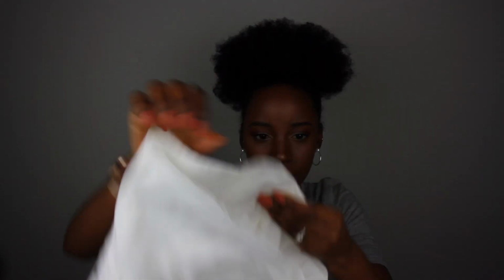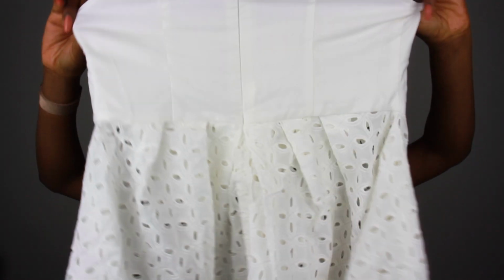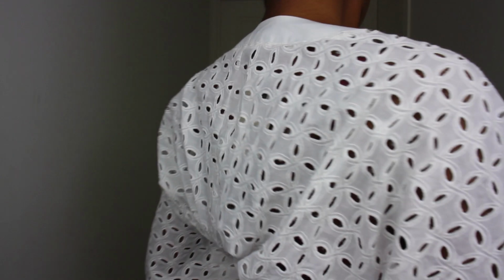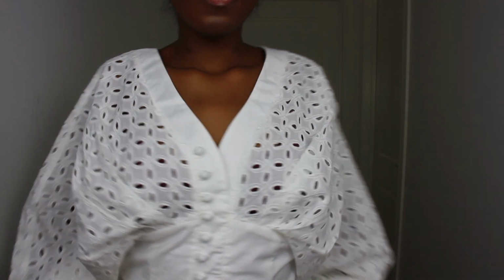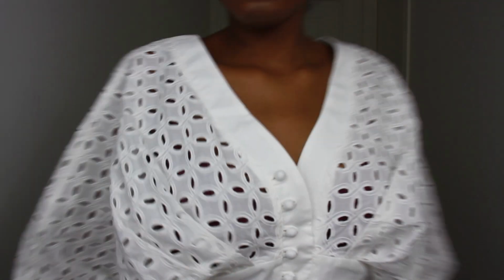Quality is really, really nice. The corset part is not stretchy. It's fabric. These buttons probably do not undo. No, they don't. My only problem with this is that the corset part looks a bit big for me. Because I'm just looking at my body now. Yeah, it's definitely going to be a bit big for me.